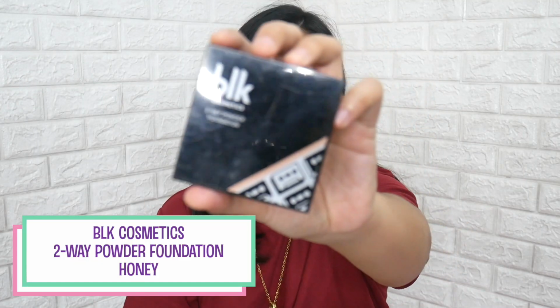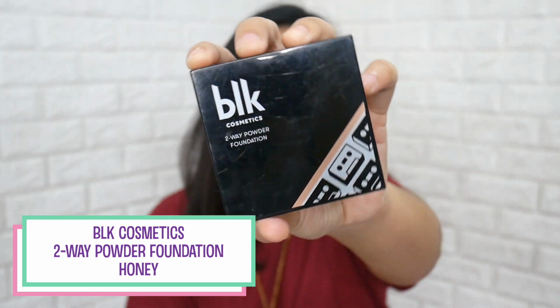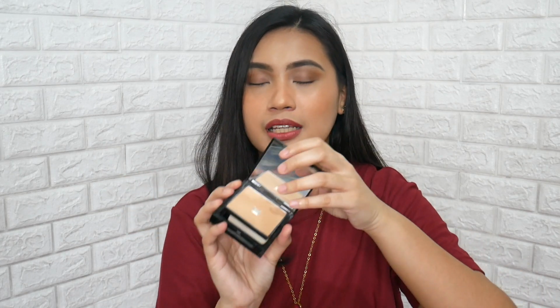Next powder na na-hit pan ko lang is from BLK Cosmetics. Their two-way powder foundation. Ayan lang siya sa gitna. And nagulat ako na na-hit pan ko siya kasi hindi ko naman siya ganun kagusto. Ginagamit ko lang siya every time na itong Vice Cosmetics powder ko ay naiwan ko sa car. Kasi ito lang ginagamit ko to set my under eye area para hindi ganun ka-white yung under eye since this one is a bit dark.